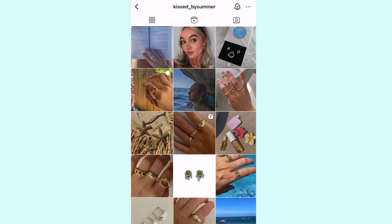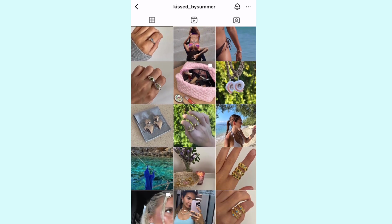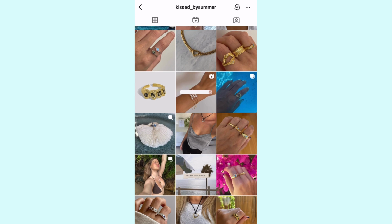Next up, we are going to move on to accessories, probably the most important element and the way to kind of elevate this look. First up though, I want to talk about a jewelry business that you may or may not have heard of. My bestie Brooke owns a jewelry business called Kissed by Summer. It's very beachy, mermaid core aesthetic. I feel like this is the place for you.